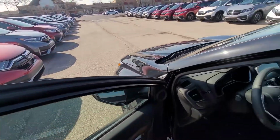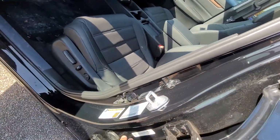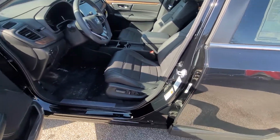That's why we double seal the doors. Seal on the inside, seal on the outside. No welds or seams in the door jambs. Like I said, we like our high residual resale and trade-in values. We want to keep it that way.